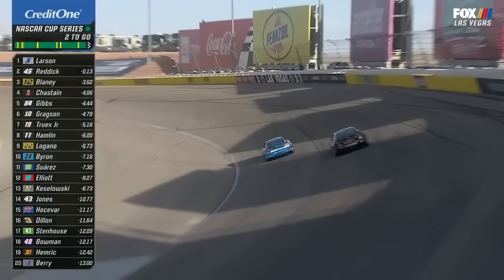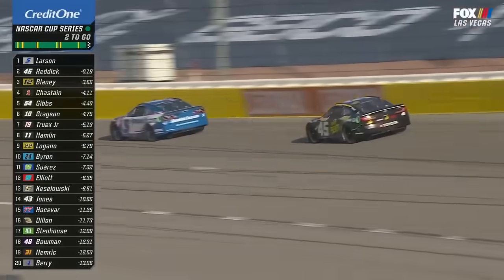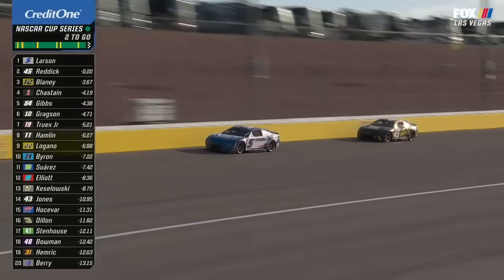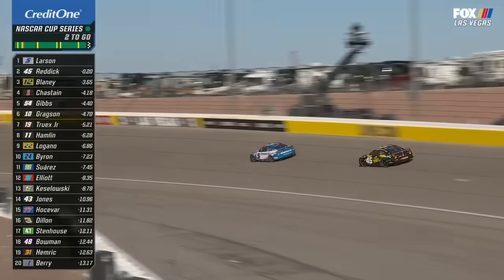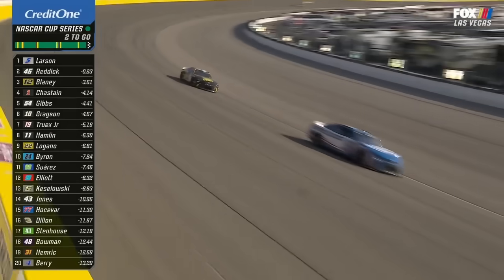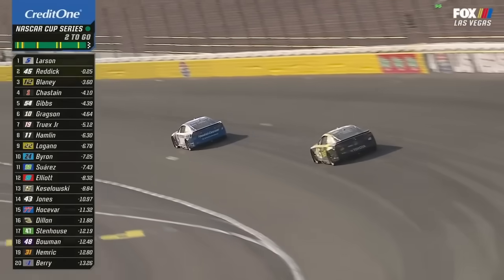He tried to surprise Kyle Larson right there by going low, and Larson saw that in the mirror and was able to pull that car down the racetrack. But Tyler Reddick didn't lose a lot of time right there, so he still didn't lose the race. Blaney a distant third, but uncontested. This one's going to hurt him. Yeah. Here they come. Off turn number 4.